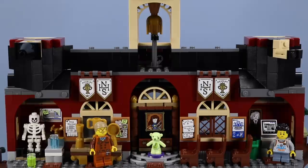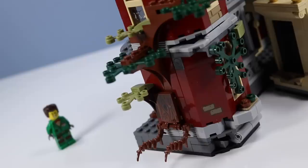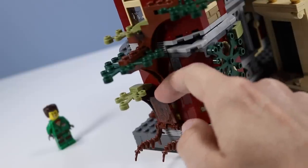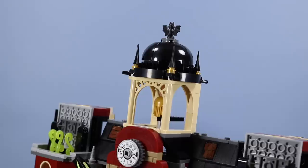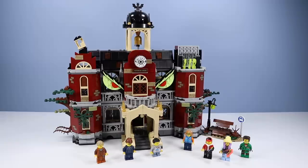But there are some of the many details of this house. Again, I don't think I can get to them all. Like that creepy spider over here, or this strange tree hidden compartment over on the side of the building, or maybe this strange bat up on top. Overall, an extremely lively and, well, unlively build.